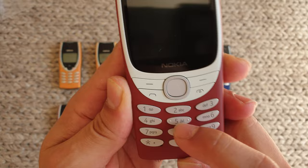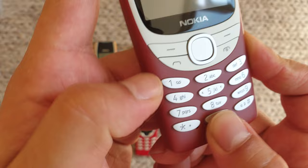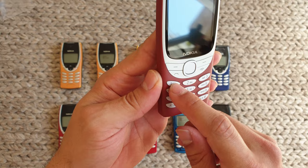Guys, I'm not even joking. Check this out. The one button over here is scratched already. This is a scratch on the button. Can you imagine? By the way, I'm doing a durability test tomorrow on this phone, so that's why I'm not bothered. Otherwise, this is going back to Nokia.